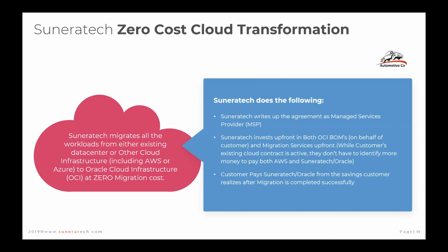The second thing is the cost of migrating. There's going to be significant investment in terms of planning, in terms of the migration itself, and possibly procuring new tools while the old ones retire. So keep in mind that we've got what is known as zero cost cloud transformation. We're partnered with Oracle to extend this to our customers. If you decide to migrate your workloads to Oracle Cloud, and you pick Suneratech as your managed services provider for a 3 to 5 year contract, the migration itself will not be charged upfront. Whether the migration takes 3 months or 6 months, there will be no upfront cost to you for the migration, nor any upfront cost for the cloud consumption.